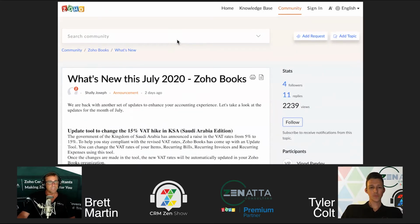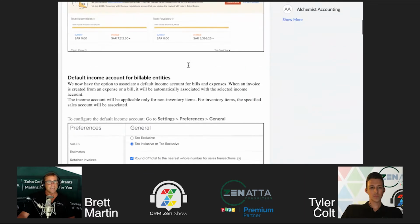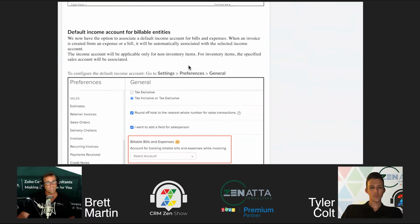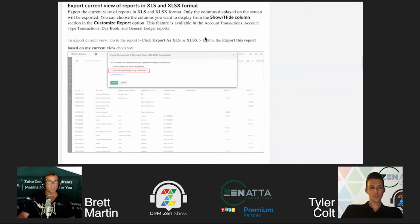You've got a lot of local things. For Saudi Arabia they had some changes in VAT. But what I'm really excited about as I skimmed through all this is that you can now, when you're in a custom view or a current view, go ahead and do an export of that. Whatever columns are in that view, you can export to XLS or XLSX format, which is super nice if you want to get something out of Zoho Books pretty easily.